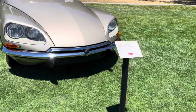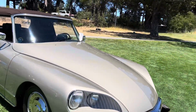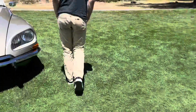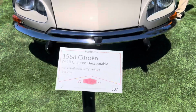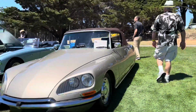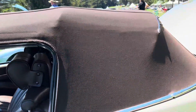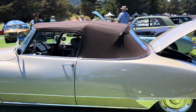68 Citroën. Babe, how is this car pronounced? Citroën. She's so soft spoken, except when she's yelling at me. I just had to go to that. But we'll go to this. The 68 is a beautiful car. So come read the sign for me. Citroën Chapeau Décapotable. There you go. French is Veronique's native language. I should learn French. Look at the coachwork inside here. I mean, come on. That's just beautiful. Top, the color combo. It's like a burgundy, probably Merlot or something like that.